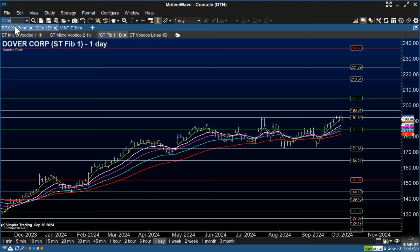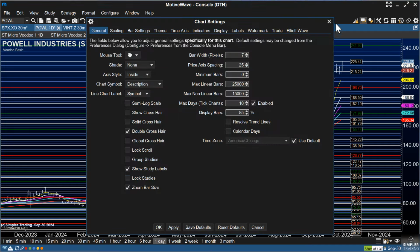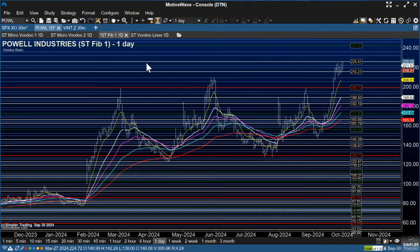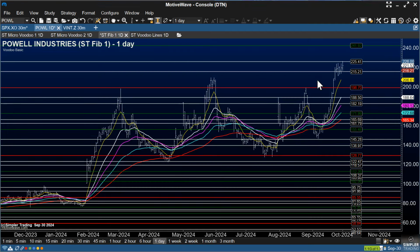Next up is going to be POWL Industries, another industrial name. Another one associated with the electrification trend, and we'll see here in POWL, again, early in its break above this Voodoo fire line here at 198.79. It ran into there a couple of times. This one in the middle, it tried a little harder to get above, but couldn't hold. But now that it is above, if any pullbacks hold support, then we keep focusing upwards.